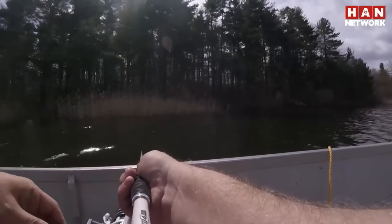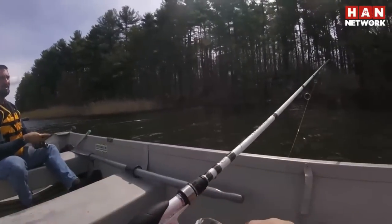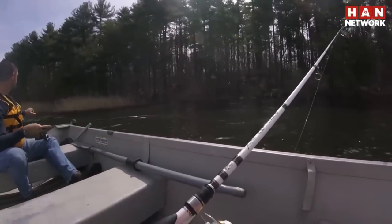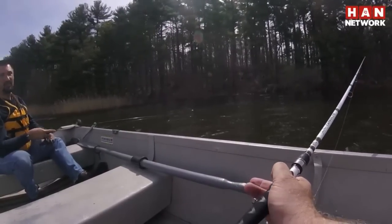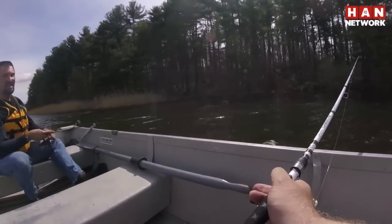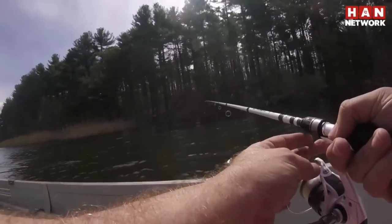Correct, yep. Any guys bring fly rods out here? We have seen a few. A little more difficult here, just because we don't really want people standing in these boats. So sitting down and fly casting takes a bit of skill. But we have seen guys troll with a sinking line.